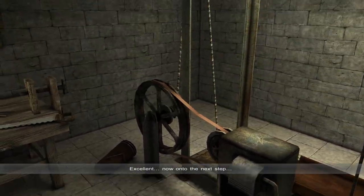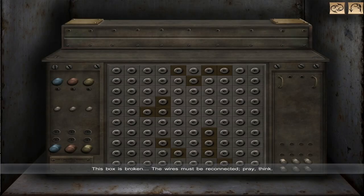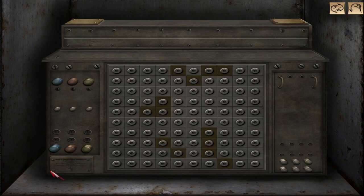Excellent. Now, on to the next step. This box is broken. The wires must be reconnected. Pray, think. Okay, that doesn't do anything. Can't click, can't drag.